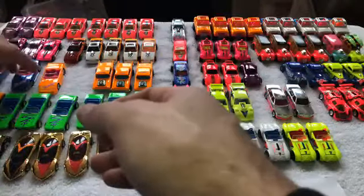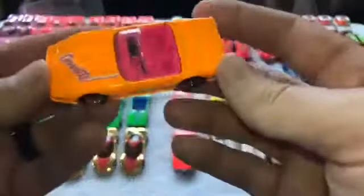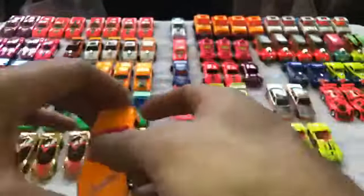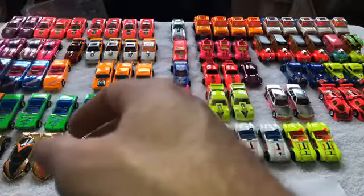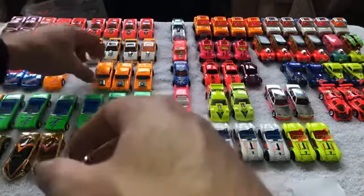And then you have the orange, pink interior with turbo wheels, and again, this has the slots. On those, I wouldn't be surprised if more variations had slots and different size Tampos on those.